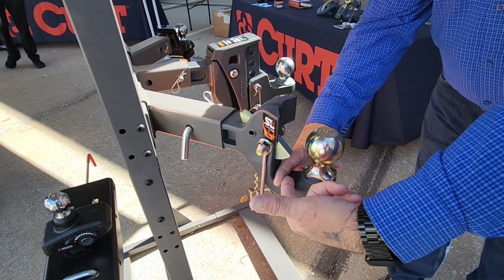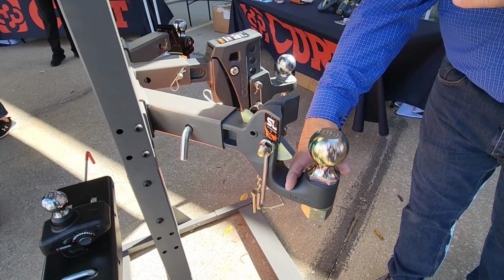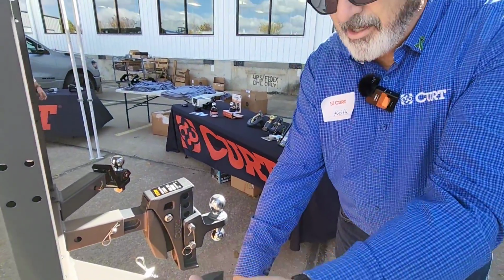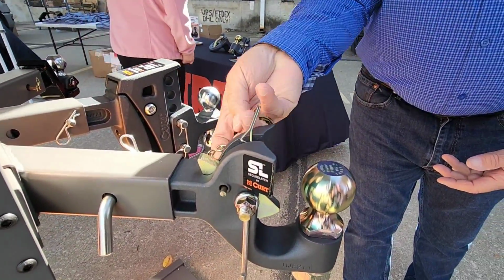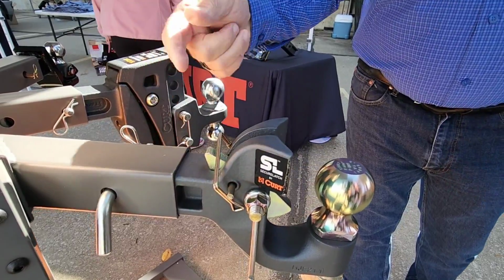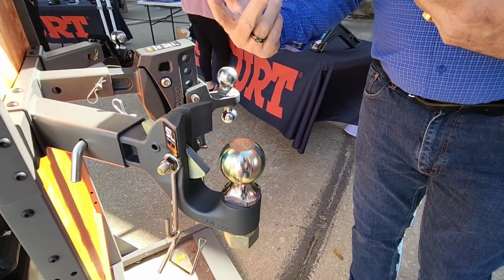It gives it a tighter tolerance across the base of it, which eliminates a little bit of the slop in there, but still gives you the articulation. It automatically goes into a lock position, and then we give you a set pin, of course, to make that safety connection. Disconnecting it's just as easy. Come in, flip the handle forward, it unloads.